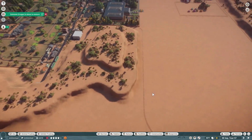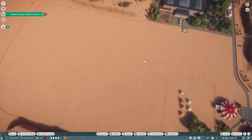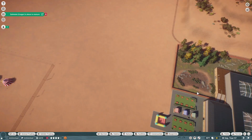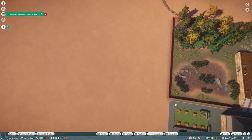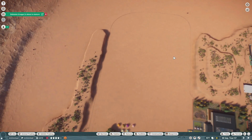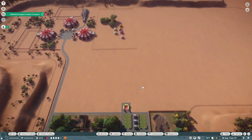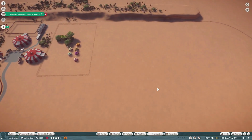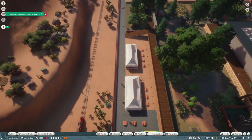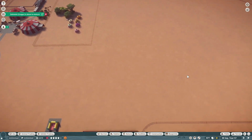So now that leads us to today's episode. So what we're going to be doing is we're going to be making a little bit of an African section, and we're going to be working on that over the next 2 episodes. So that's going to be over in this general area. So essentially what it's going to be is we are going to make another little area with like some tents and stuff that guests can be over by.